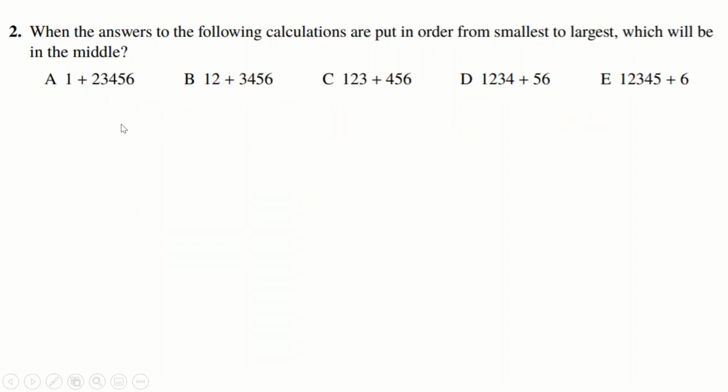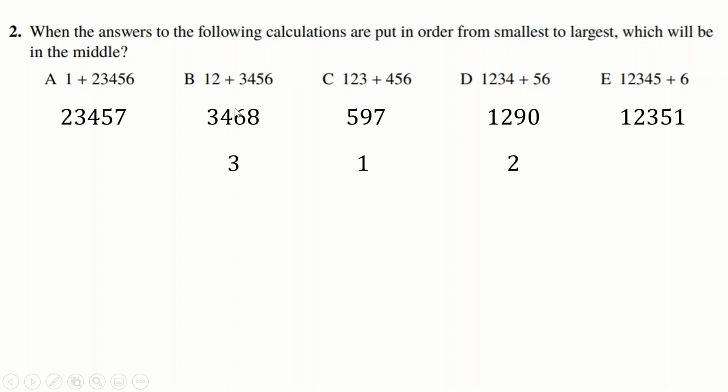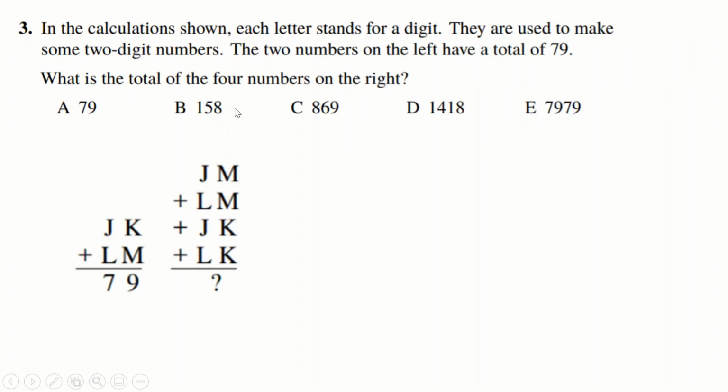Good. Question number 2. When these were in order, you can probably consider these in some intelligent way. I didn't. I just added them all together and then said this is the smallest, then this, and so that's the one in the middle. So it's B.